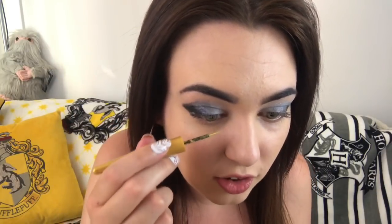So I'm going to use now the gold, which of course makes it Hufflepuff. Yay! So what you're going to do is paint very carefully, and the good thing about this is it's not black. When I use black, it always goes wrong, like a felt tip pen when you go out the lines. So I'm going to use this gold starting from the inner corner, not too close to the inner corner though, because it will just smudge, and go all the way out to the end of the black, like a little flick, and then we're going to go underneath our waterline, so not on the waterline of our eye, and do another line underneath. So do that very carefully.